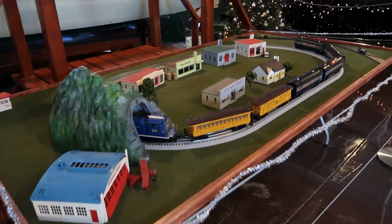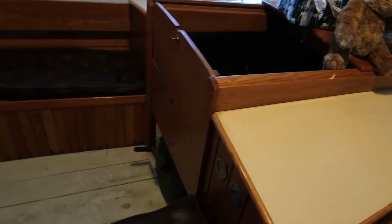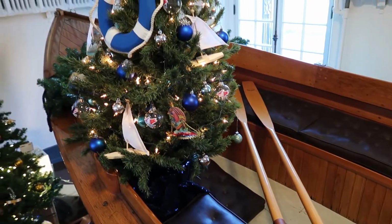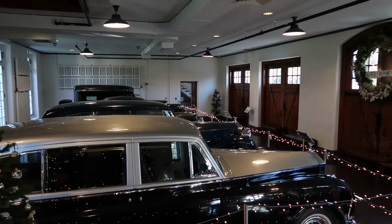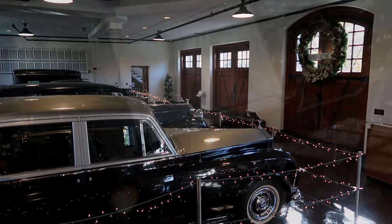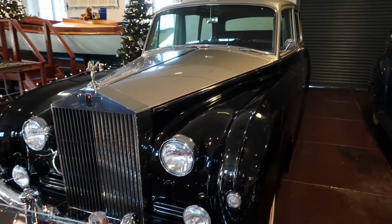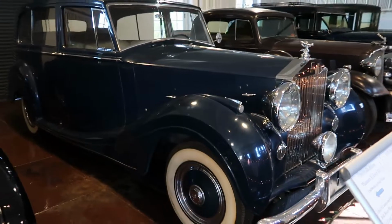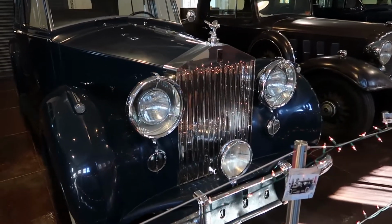Little train set going on here. Look at this boat, so cool. Little seats here. Doors too. Phantom V Town Car and Silver Wraith, 1951 and 1960. Beautiful cars. There's the 1951 Rolls Royce here. Wow. Now this thing looks like it's brand new, doesn't it?